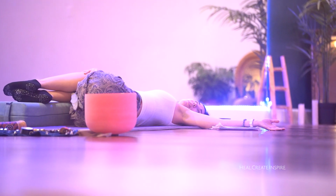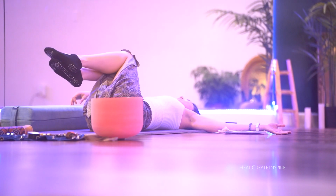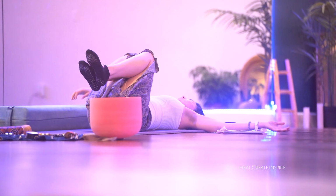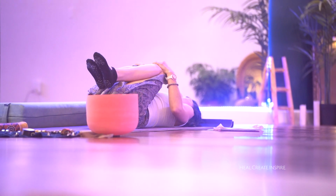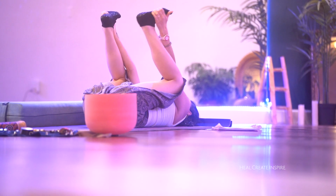Gazing over that left arm. When you're ready, using that core strength again to lift your knees back up to center. Breathing deep here. Taking any final poses that your body feels that it needs. Maybe a happy baby pose, maybe a plow pose.